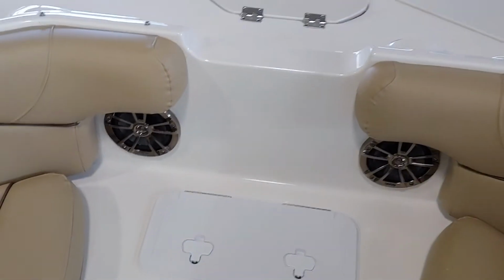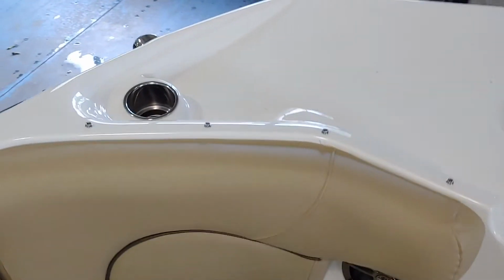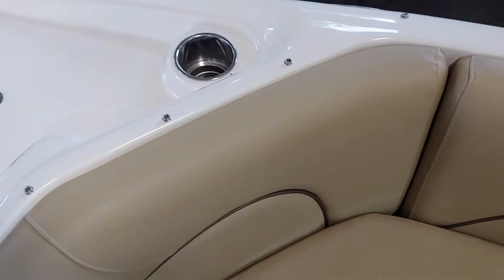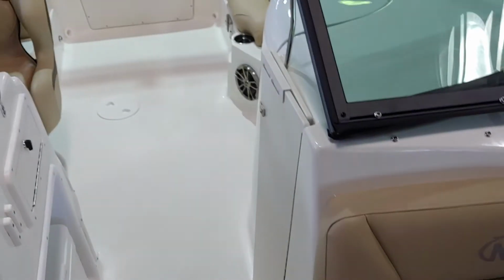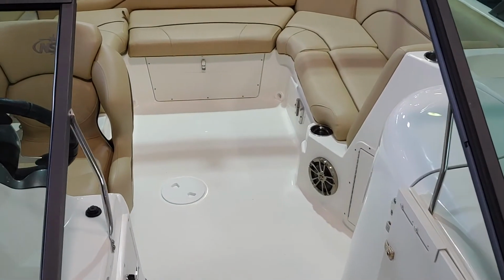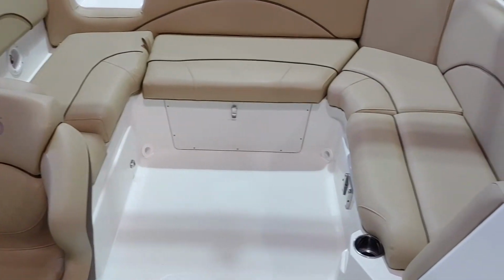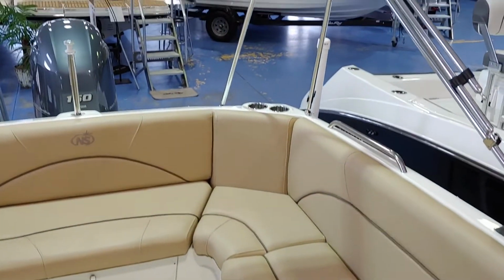Again, 10-person capacity. You've got more stainless steel speakers in the front, stainless steel cup holders in the front, storage on both sides, port and starboard. Comes with a full cover, cockpit and bow cover. You can see the nice U-shaped seating in the back.